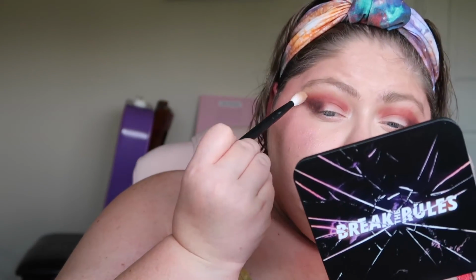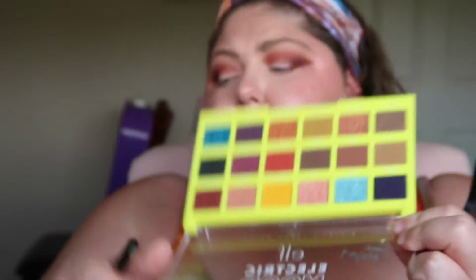I'm gonna go back into my first brush that I used with that first shade and just put it over my crease too. I want to do a different shade on my lower lash line. I think I'm going to do the yellow just to see how the yellow is. The yellow tie shade, which is kind of like a mustardy yellow here. I'm going to take and put that on my lower lash line just to have a different color on my lower lash line.